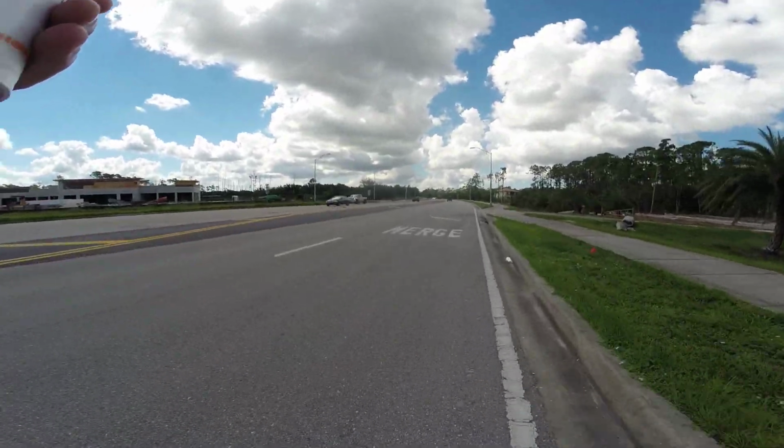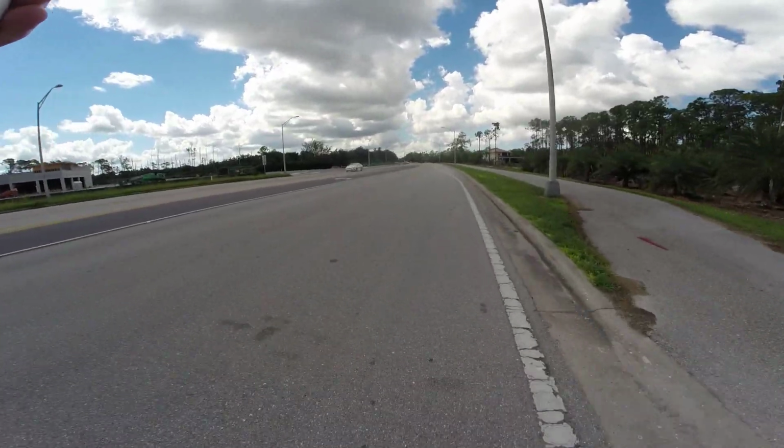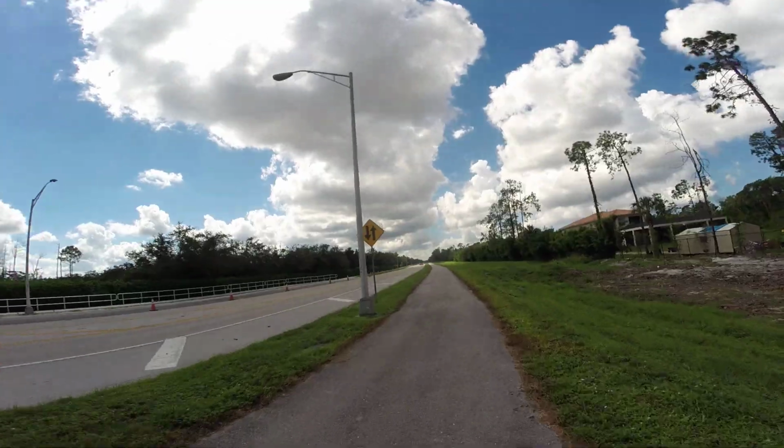I'm not sure if I ever, well no, I think I have. But you've not seen Logan Boulevard very often. Not that it's anything thrilling. There's a bike path up there, I guess I should use it, huh? Okay, this is better.